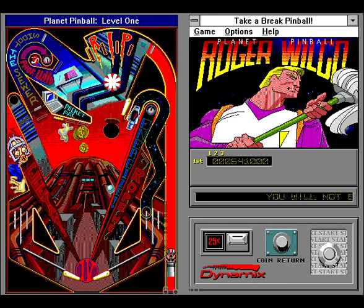This is the first of 3 tables based on the Space Quest series. This is a good game, and the color scheme makes it easier to track your ball than on any of the other tables. The specialties on this table are fairly easy to achieve.